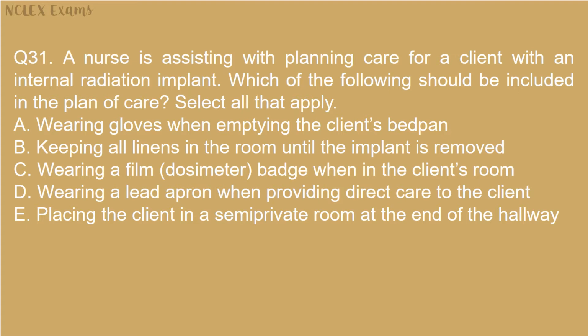Question 31. A nurse is assisting with planning care for a client with an internal radiation implant. Which of the following should be included in the plan of care? Select all that apply. A. Wearing gloves when emptying the client's bedpan. B. Keeping all linens in the room until the implant is removed. C. Wearing a film dosimeter badge when in the client's room. D. Wearing a lead apron when providing direct care to the client. E. Placing the client in a semi-private room at the end of the hallway.